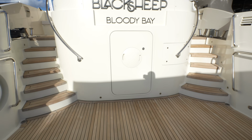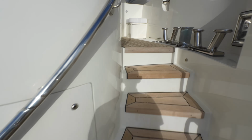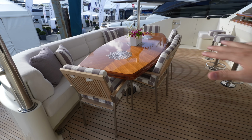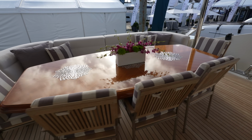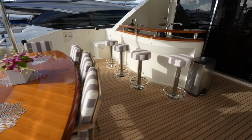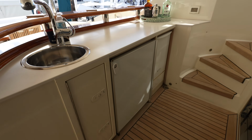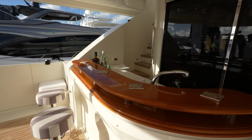So through this door is how you get to the engine room, so we'll do that later on in the tour. And you can step up into the aft deck from either side. And up here, you'll find your dining table. This is a perfect place for an outdoor meal. And then forward of the dining table, you have the built-in bar stools with the sink and your fridge and ice maker back here. And then here you'll see the stairs leading up to the Flybridge, so we'll head up there later on in this tour.